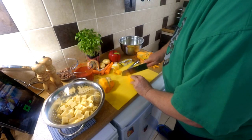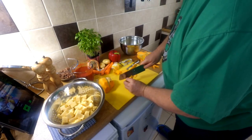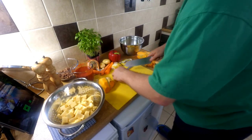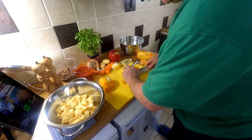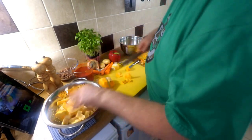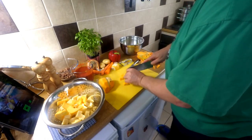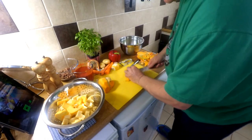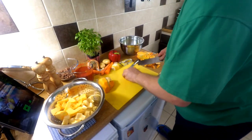Right, here we go. So that, although it looks rather solid at this point, I suspect that once that's had a bit of heat under it, it'll break up more readily than the swede and the carrot, and probably about the same speed as the potato. I also suspect that that will be a rather sweet element within it.